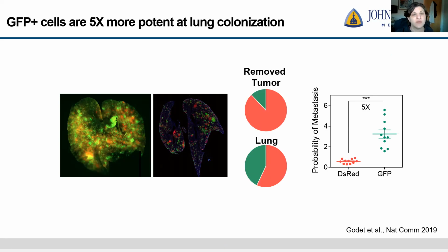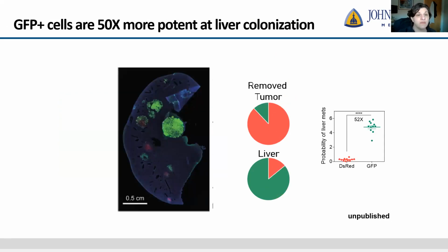How can we measure this? We use different techniques to measure this. And what I can tell you is that although the tumor at removal only contained 20% GFP positive cells, more than 45% of the cells in the lung were GFP positive. So if we look at this ratio, we can get an idea that a GFP positive, or hypoxia-exposed, cell has a 5 times increase in its ability to form a metastasis. If we look at this section, here we see that there's about a 50-fold increase in the ability of a cancer cell that's been exposed to hypoxia in the primary tumor to form a liver metastasis.